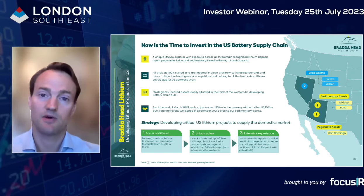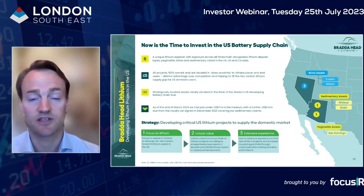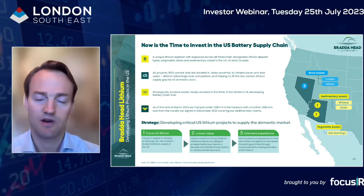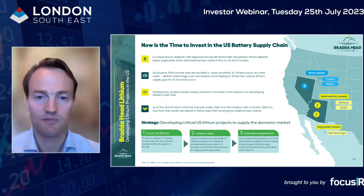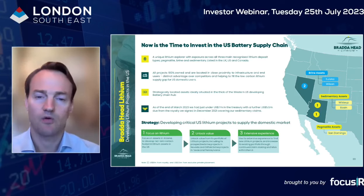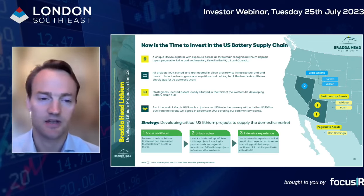Right now, the company is very much focused on its clay project Basin and its pegmatite district, San Domingo. This is where really the company sees the most growth and potential for shareholders over the next 6 to 12 months. We have brine projects up in Nevada, which we are currently holding on hold while we conserve our cash and focus really on our clay and on our pegmatite projects. And I'll go through a bit more later.